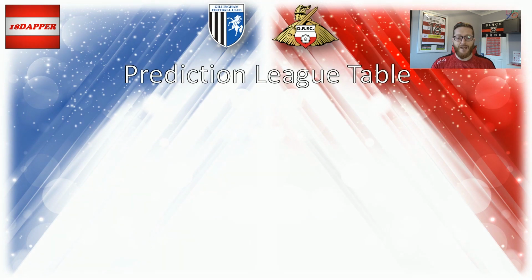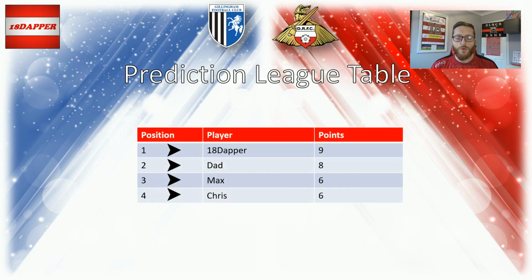Moving on to the Predictions League table. If you're new to this, me and the family predict the scoreline for every single league game. If we get it right, we get 3 points. If we get the result right but not the scoreline, we get 1 point. And if we get it completely wrong, we get no points. And Saturday, none of us got it right. Nobody got the result right, so no change in the table, no change on points. So I'm still leading the way on 9 points. My dad's in second on 8, and Chris and Max joint third on 6 points.